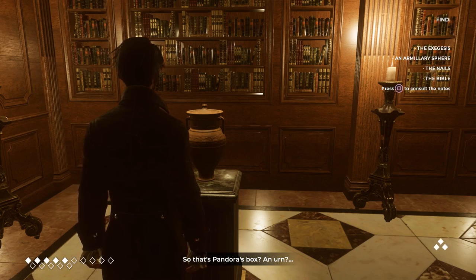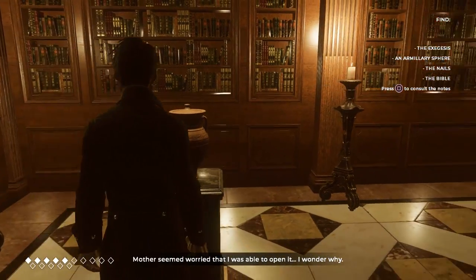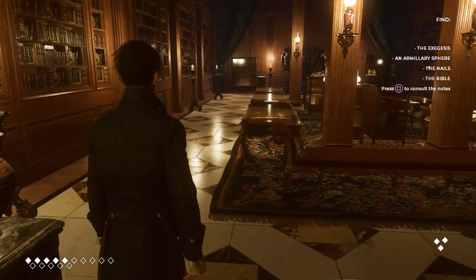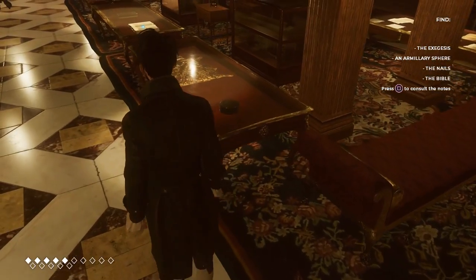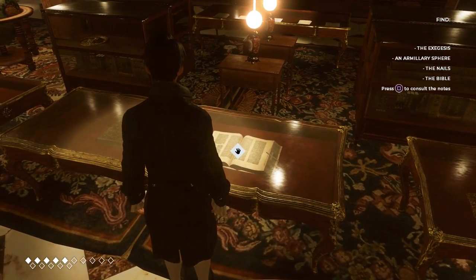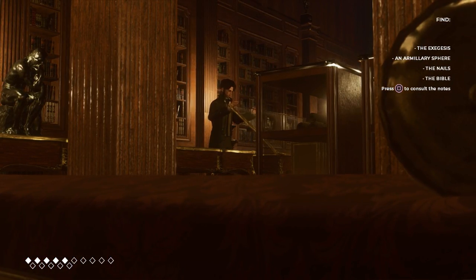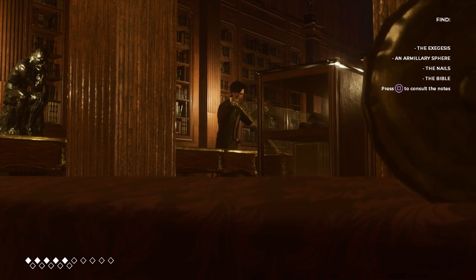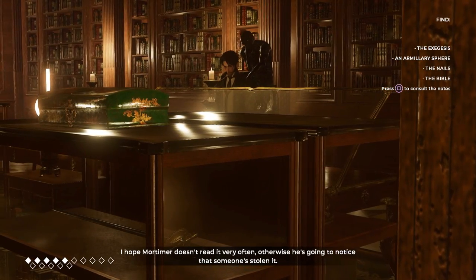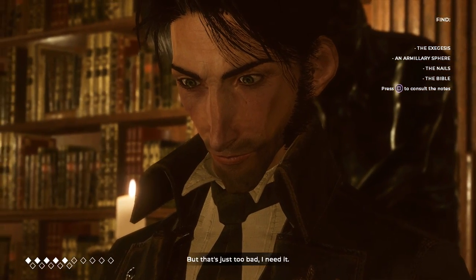So that's Pandora's box? An urn? Mother seemed worried that I was able to open it. I wonder why. So, I did well not to touch it. That was lucky. This is where our romance with Emily began. And I think that means we hooked up with both sisters. So that's the Exegesis of Judas. I hope Mortimer doesn't read it very often, otherwise he's going to notice that someone's stolen it. But that's just too bad. I need it.